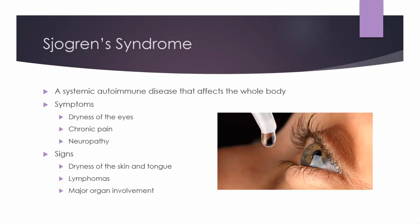So what is Sjogren Syndrome? It is a systemic autoimmune disease that affects the whole body. Symptoms include dryness of the eyes, chronic pain, and neuropathy. All of these are symptoms because we can't physically see it, and I also assume that for dryness of the eyes because the patient can just kind of complain about it. And then for the signs, dryness of the skin and tongue, we can actually see dried skin, and I've seen the pictures of the dried tongue. It's not pretty. Lymphomas, which is cancer in your lymph nodes, and then major organ involvement that the Sjogren syndrome can actually manifest to and cause pain there as well.